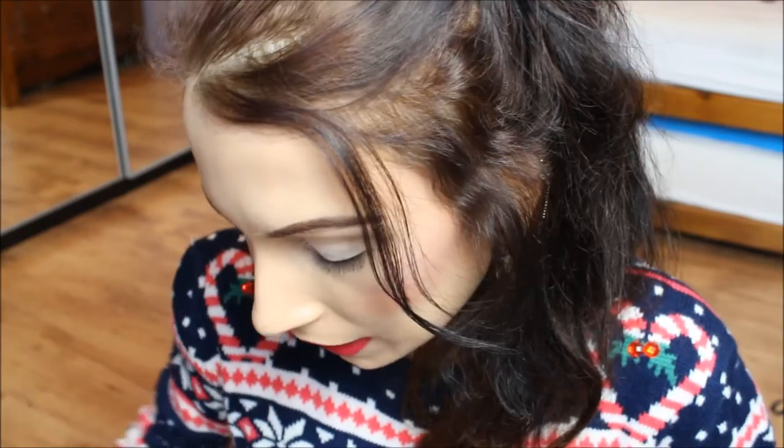I'm going to start with two Christmas jumpers that I got, and one is from New Look. The first time I saw this was actually online, and it is from the kids section. So the other day I went shopping and I found it, and I fell in love with it. It's just as beautiful as it looks online, and it is this.